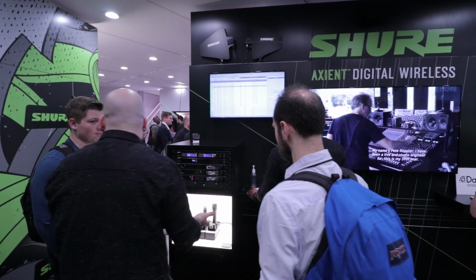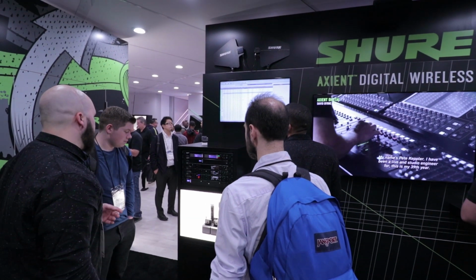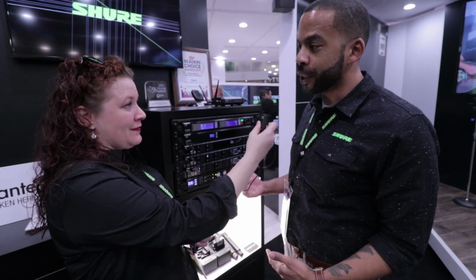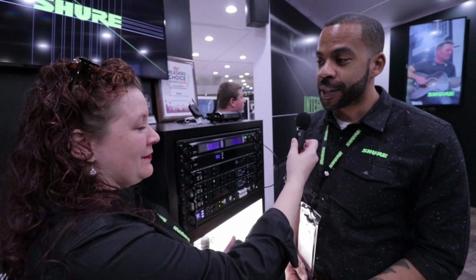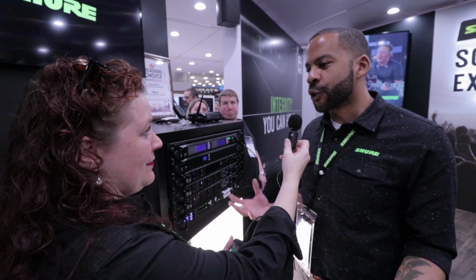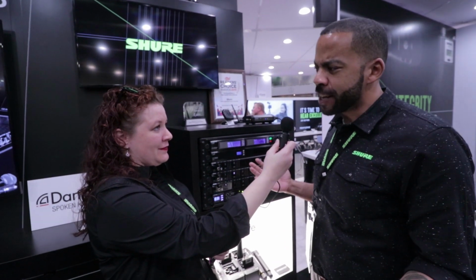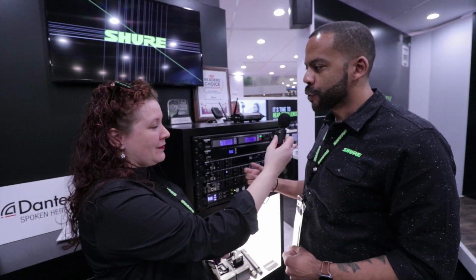So Axient Digital is one of our most scalable wireless systems. It comes in 2 receiver configurations. One is a dual channel receiver, the other is a quad channel receiver. But we also have 2 sets of transmitters. The AD set of transmitters is your standard transmitter. It transmits in one direction to the receiver.